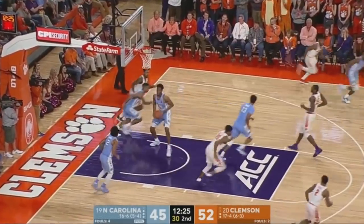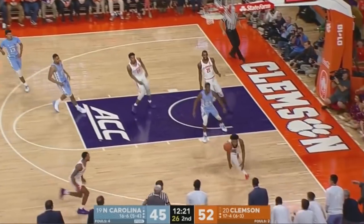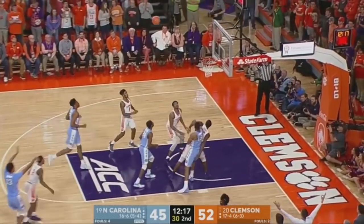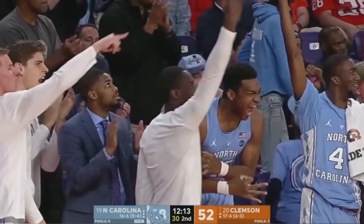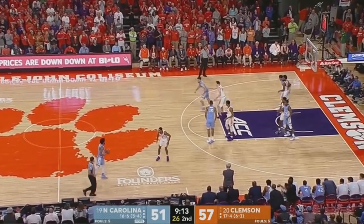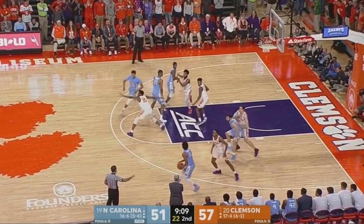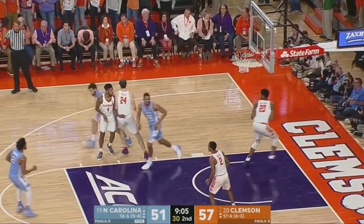Quick catch and shoot three by DeVoe in the corner is no good. Manley with the board. Barry, a really risky push ahead pass to Kenny Williams. Knocked away by Clemson, but the Heels get the loose ball out to Cameron Johnson for a triple. Barry, Williams, Johnson, May, and Garrison Brooks. Barry, right sideline, up to Cameron Johnson. He's feeling it. Quick three is good.